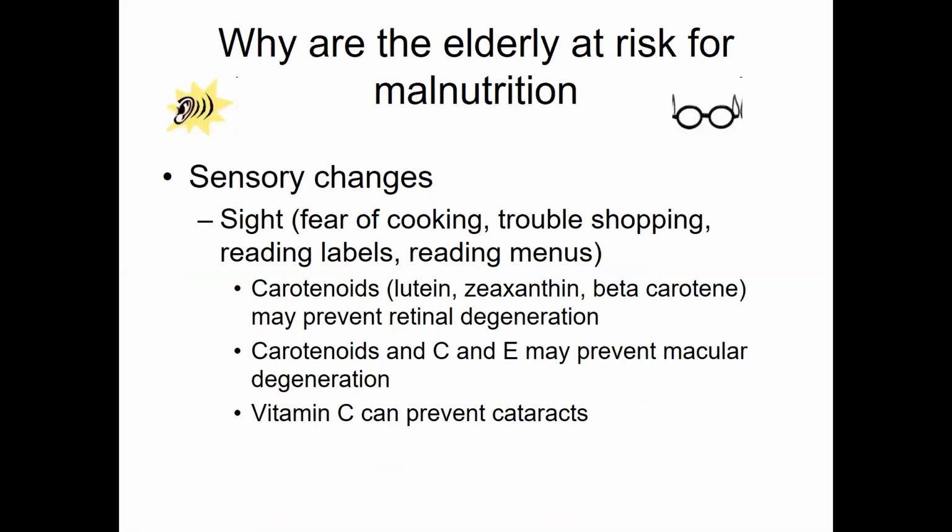I'm going to talk next about risk for malnutrition. So technically, malnutrition means bad nutrition. And when we talk about elderly and bad nutrition, we're talking about undernutrition most of the time. So when you don't have adequate nutrition, you're undernourished, that's going to give you the diagnosis of malnutrition. And that means that your health is going to be compromised.